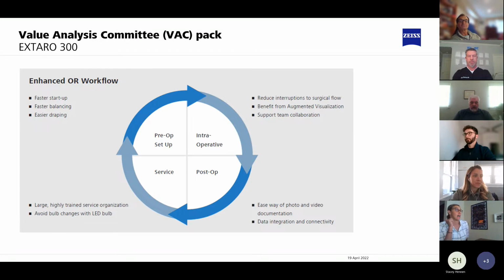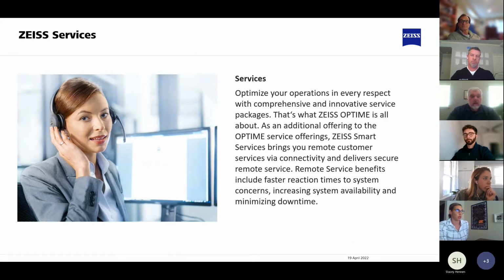Yeah, it talks about how can I be more efficient pre-op with the setup time, intraoperatively, post-operatively, and also from a service perspective, you don't want to waste too much time, downtime if there's at one point of time an issue, because if you don't have the surgical visualization system, you're also losing money because you can't perform your procedures. So we have a large service group, a knowledgeable one, and our net promoter score is a little bit more than 80, which is the same as Apple as an example. So our customers are highly satisfied with our services and our products in general. So I think that's also important to mention here, because you don't want to have downtime on the microscope. So that was that portion, the services.